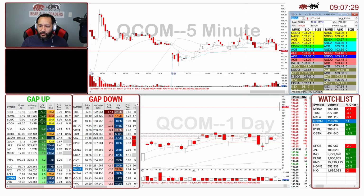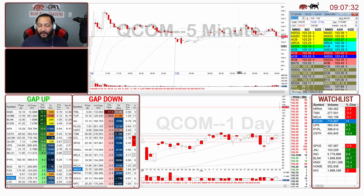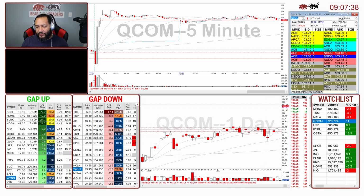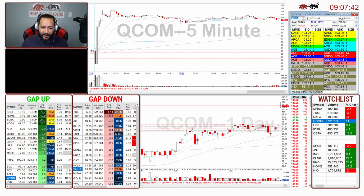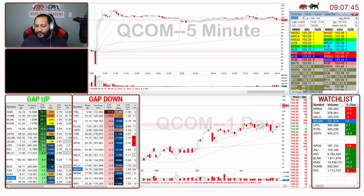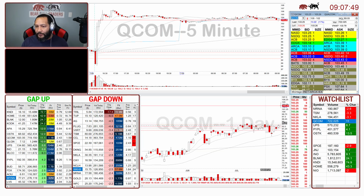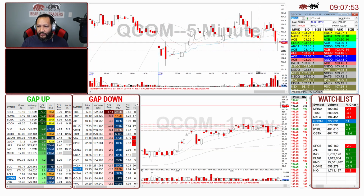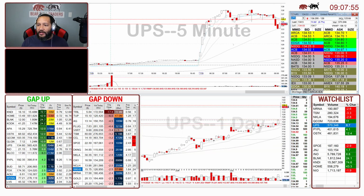QCOM, I like QCOM's gap up here. Again, it can go either way. If it's going to be really strong, it can push up above this here, but it's up 11% already on a very nice big gap up. So I won't be surprised if this thing can start losing it here and giving some back, right? Just think about people's situation here. If you're sitting here and you're up 11% already, and you've been waiting for this thing to break out, it might be some profit taking, who knows? But either way, this thing I think is going to have a good day today, up or down.